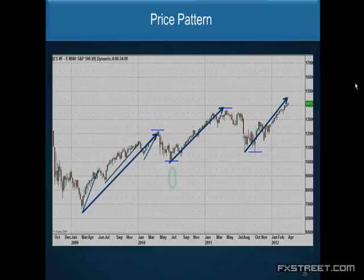So pattern is a beautiful thing. It's a pretty simple thing. And right there's your change of direction in line with the pattern. So boom, boom. All we're doing is looking for that change of direction in line with the pattern.